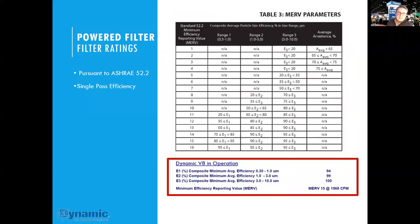So when you look back at things like powered filtration and look at the MERV parameter table, products like the Dynamic V8, a powered filter from Dynamic, as a non-powered filter, it has a MERV 13 rating, but as an operational value, it's a MERV 15. So we're looking at 94% efficiency in operation.